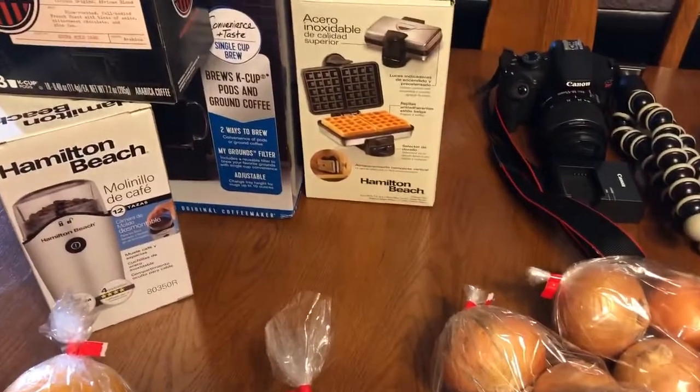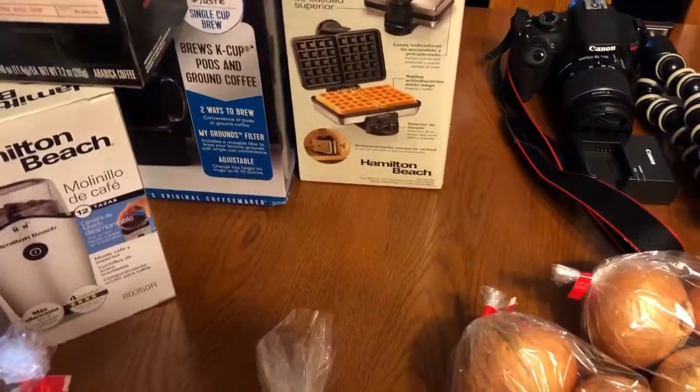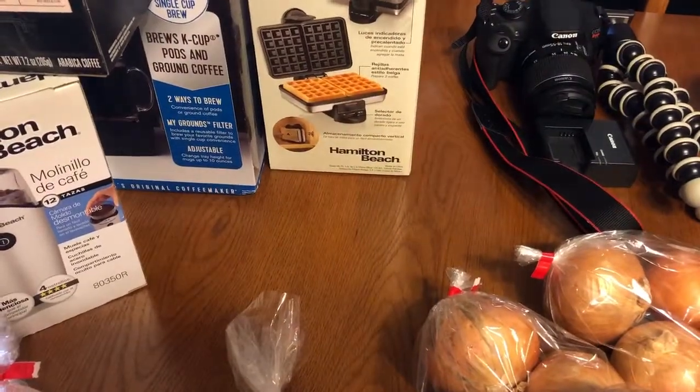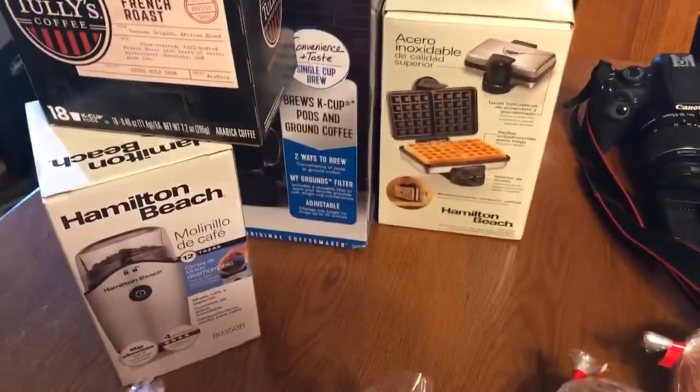And then also, like I told you guys, my early Christmas gifts. Not the camera. I already had the camera from previous, but I got a waffle maker finally. That's kind of like the family gifts because we wanted to get that. And then I got my coffee maker.